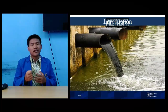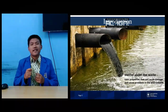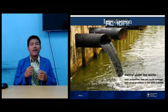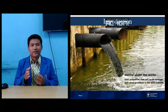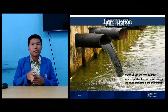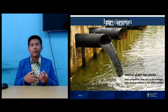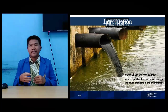Indonesia is one of the countries with a strong textile industry, one of which is in Jogja, with batik clothes, an industry familiar as traditional Indonesian textile. But on the other hand, the textile industry poses a problem for the environment because of the residual dye waste. Methyl violet dye harms aquatic life, the environment, and human health, and can cause cancer.